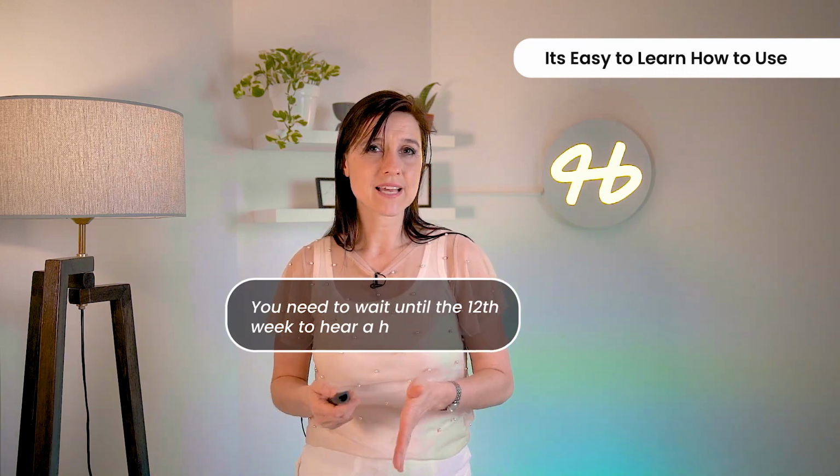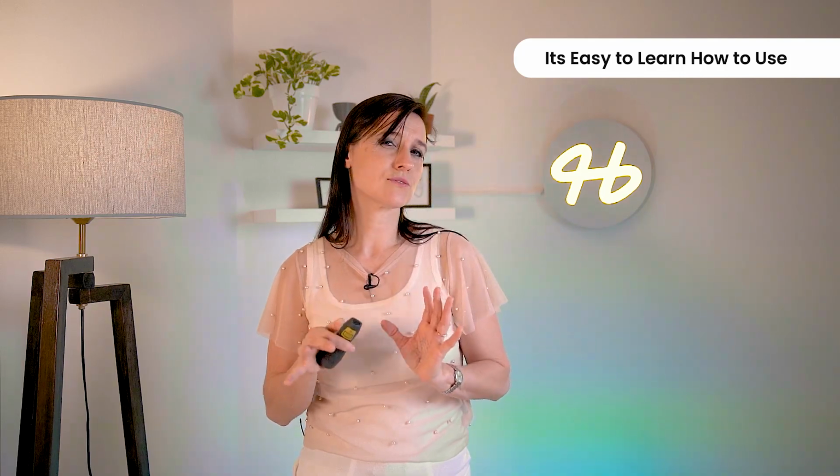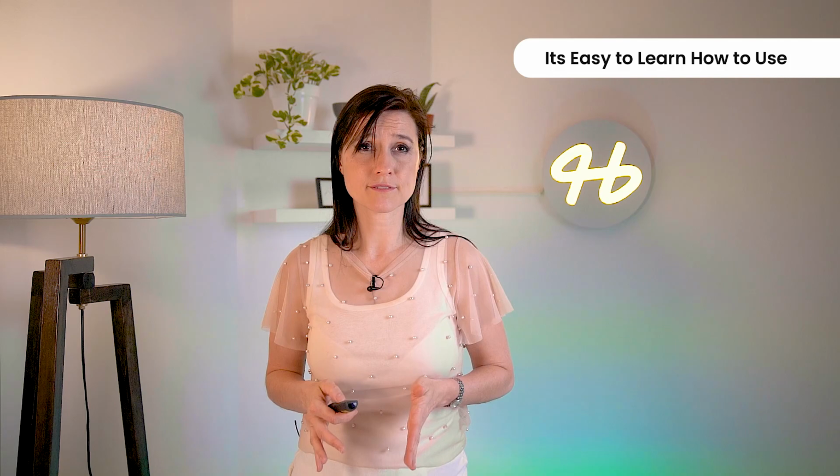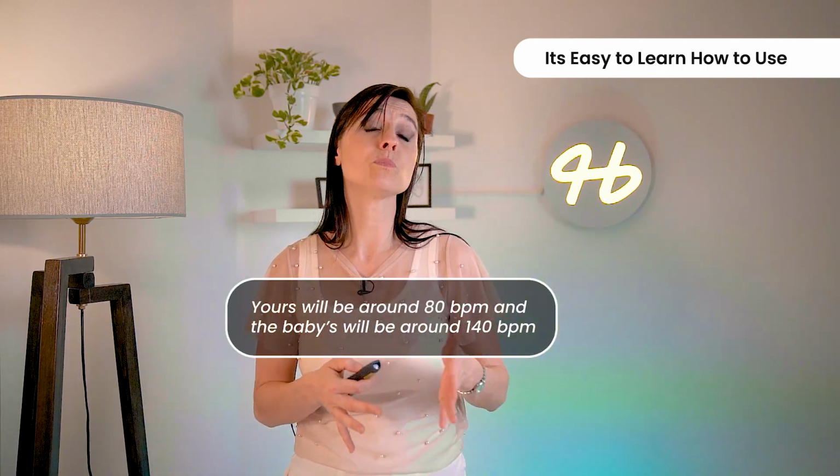The galloping sound of a little heart is different from the more whooshing sounds of your own heartbeat. Remember that your baby's heart rate can be a lot faster. Yours will be around 80 beats per minute, and the baby's will be around 140. If you suspect something is wrong, record the sound that you hear and share it with your doctor. Always follow your intuition.